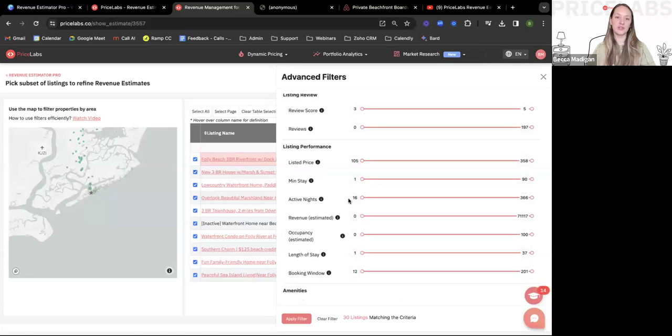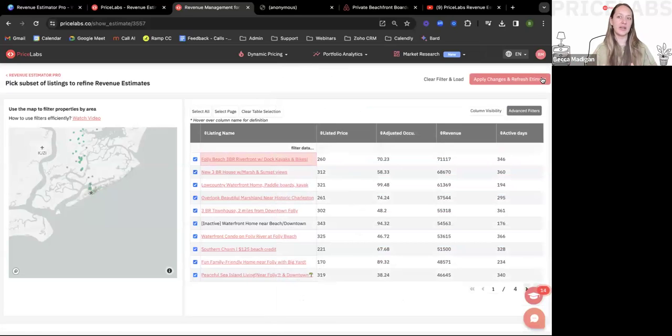By using these filters and thinking about what is going to play into your revenue estimate, you can ensure the results match your listing. If you're going to be available the entire year, you would probably want to adjust this active nights option. There are various things that play into how much any given listing is making, but hopefully through the filters, you'll be able to understand that a little better. Hopefully that makes sense.